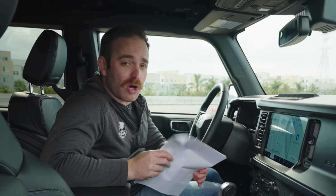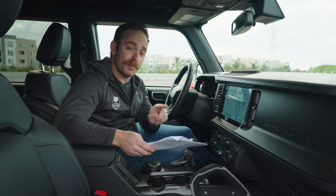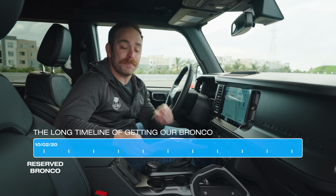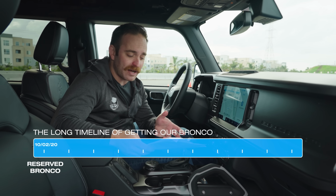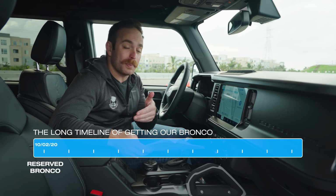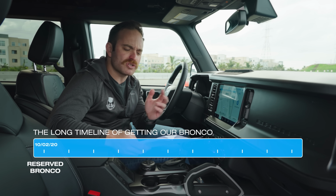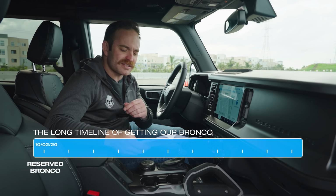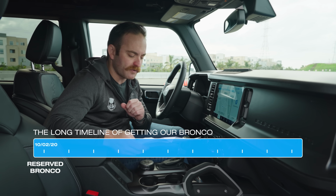But now what I want to do is pull out this list and talk to you about why it took so long for us to get our Bronco. Let's go back to the beginning. So October 2nd, 2020 is when we placed an order for a Bronco, or a reservation really. We put $100 down and the configurator didn't open until mid-October 2020. Ford said, "We're humbled by the tremendous demand we've received and are excited to get you your Bronco as soon as we can." It was an email that kind of went out to everybody that reserved one.